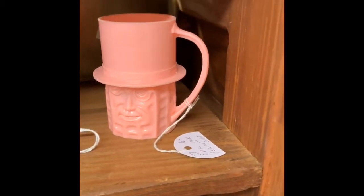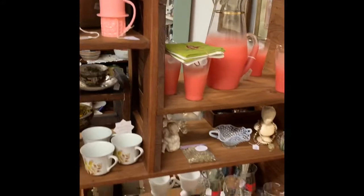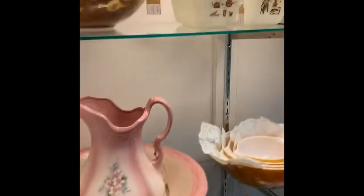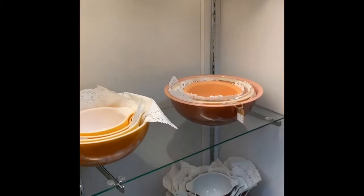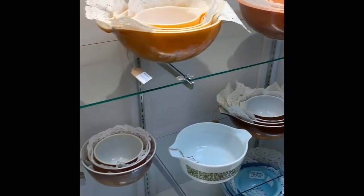Some of those, Mr. Peanut cups. Barbara always has nice stuff. And then here's a bunch of Pyrex sets. Most of these sets are complete. $50 for the complete sets with 4 bowls in them.